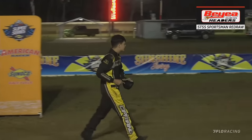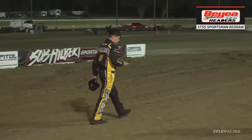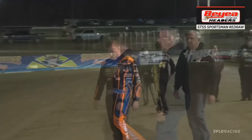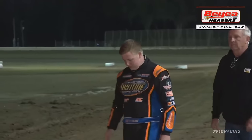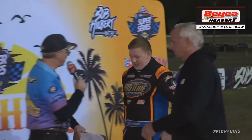Peyton Talbot, he's got a win and a second, the point leader in the Wagner Automotive Championship Chase for the Capital Custom Trailers and Coaches 24 Sunshine Swing. Oh, here, I know, he doesn't like to draw, so he's bringing a helper along. So he did pretty good for you last night, didn't he? Yeah, we were good last night. The car was real good, and we'll just see what happens tonight.